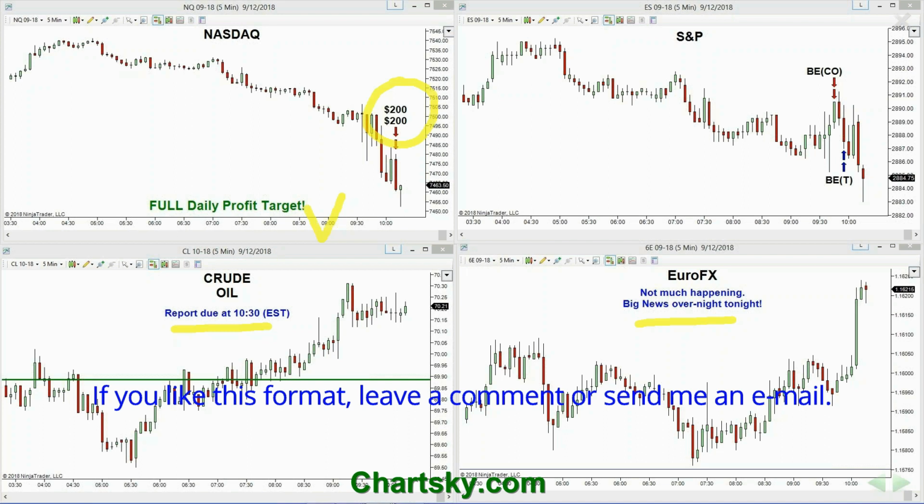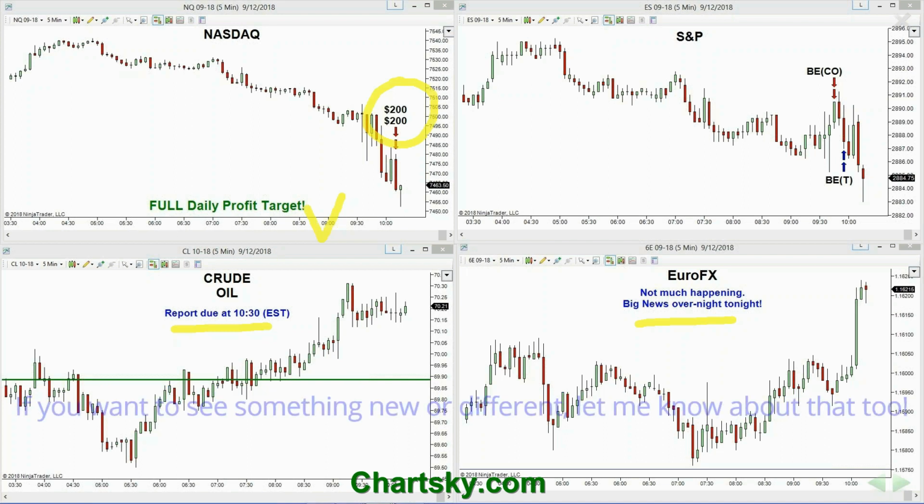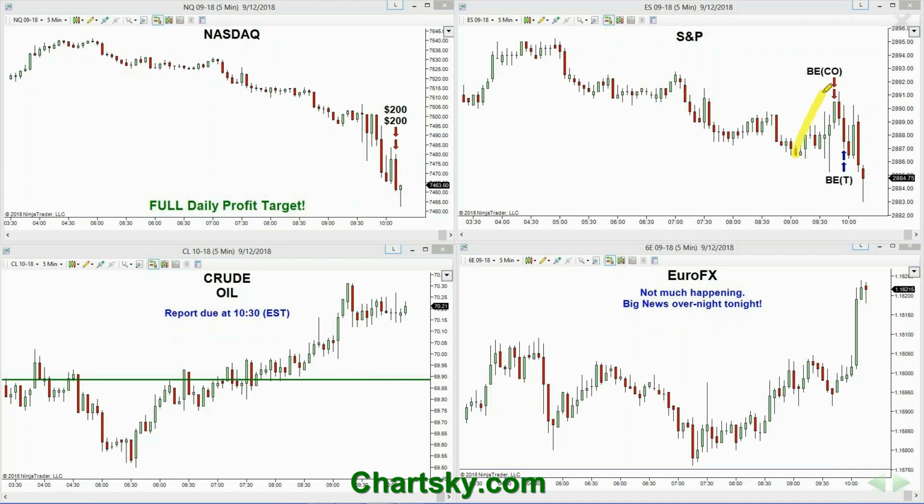The full daily profit target again, although we had to work for it. We tried to catch a little bit in the S&P because that seemed like it was the better market at the time, but then we stuck with our game plan. We did get exactly what we thought in the S&P, a pull up and a turn down. Didn't really get the pull up ever in the NASDAQ, but we did get the turn down, and we took advantage of that and snuck out the full daily profit target.